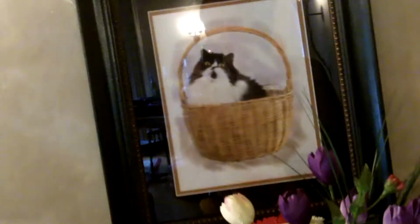There's a picture of what looks like Tilly and a basket on top. I think that was actually done by Sue. In fact, I'm sure of it. So I may try to collect that and even give it back to her maybe.